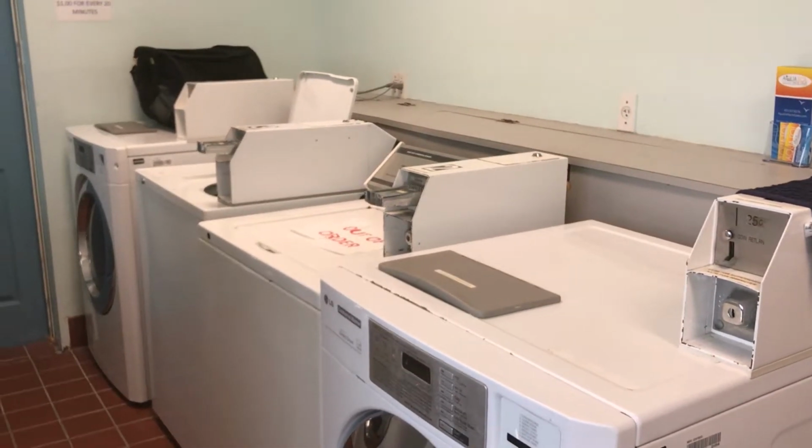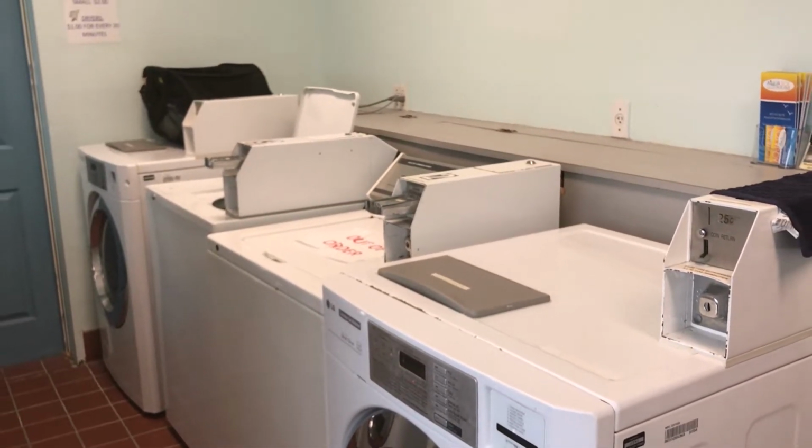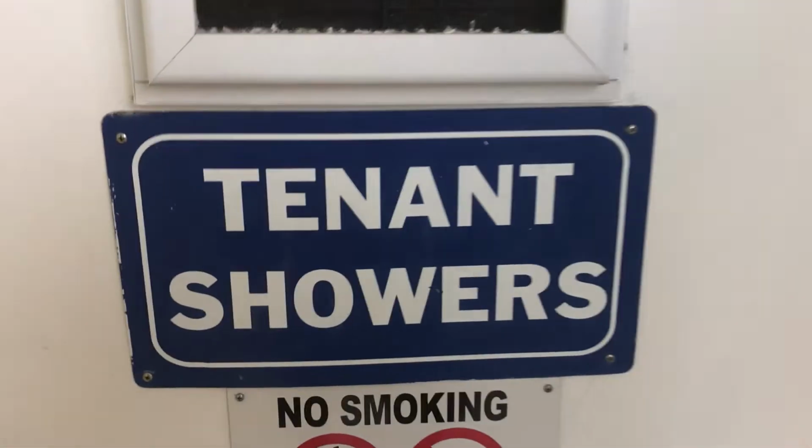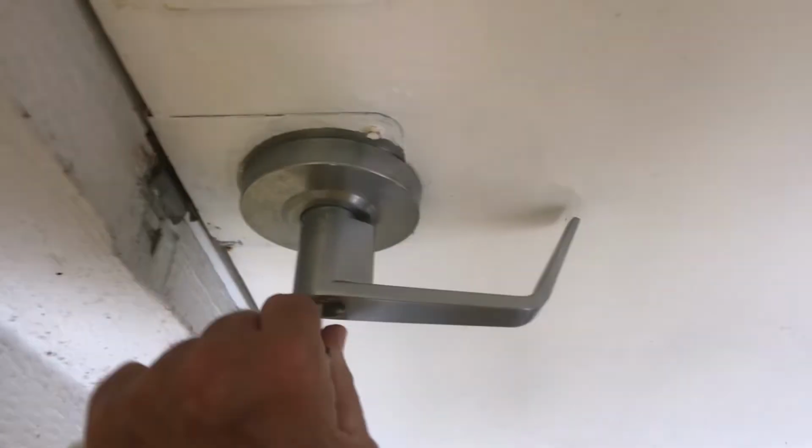Oh, it's time to move the laundry from the washers to the dryers. Now let's visit the head. Here they call it the heads and showers. It takes a key to get in. Sorry about that. One hand, key in the other.